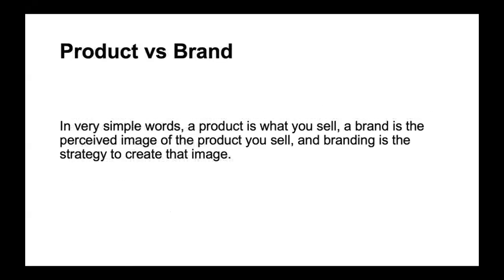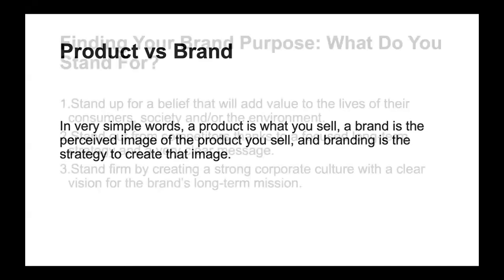Product versus brand. Some people kind of get confused as to what the brand is. The brand is sort of an umbrella. So the product is what you're selling. The brand is the perceived image of what you sell. And the branding is what makes you feel the way you do about a product. It gets you invested in the product. And so all of those together make the image that we have of the products that we buy.